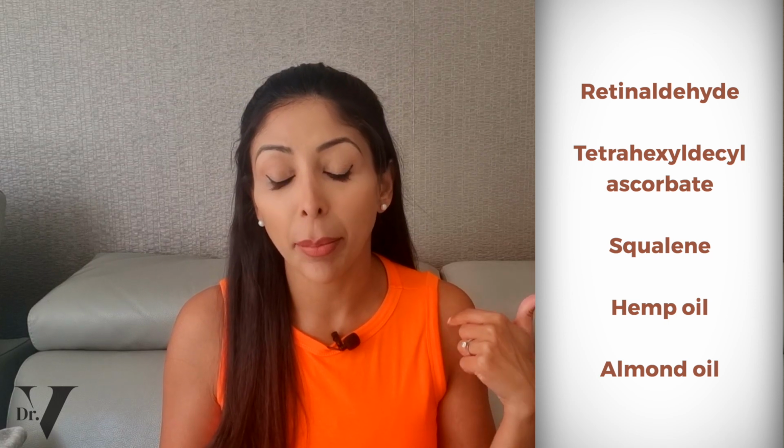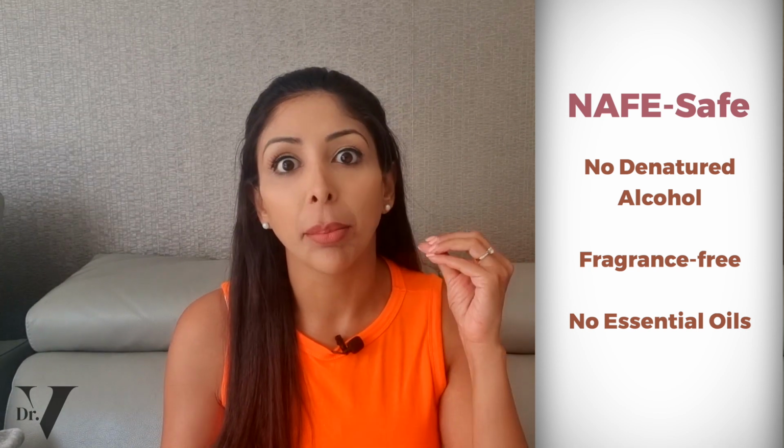I then put in squalene, hemp oil plus almond oil, which all reduce transepidermal water loss, which means throughout the day your skin will feel hydrated. It's NAPE safe, of course. There's no denatured alcohol, no fragrance, and no essential oils, which is the biggest mistake that happens with body oil, is the amount of fragrance and essential oil used, which can sensitize the skin. It's the exact opposite of what you want to do.